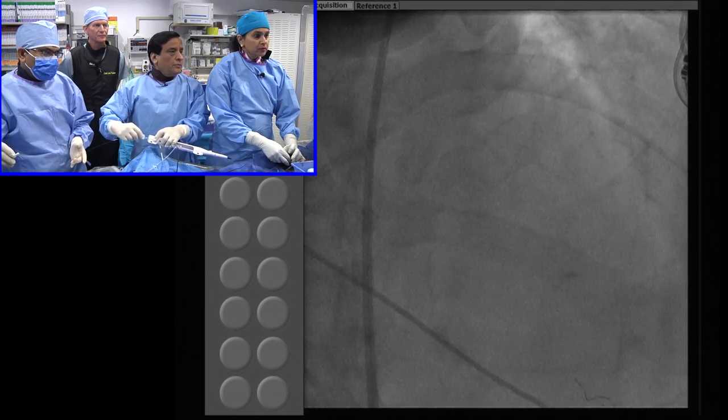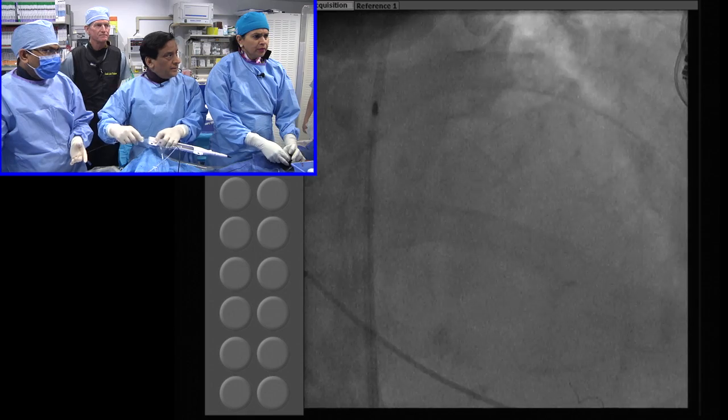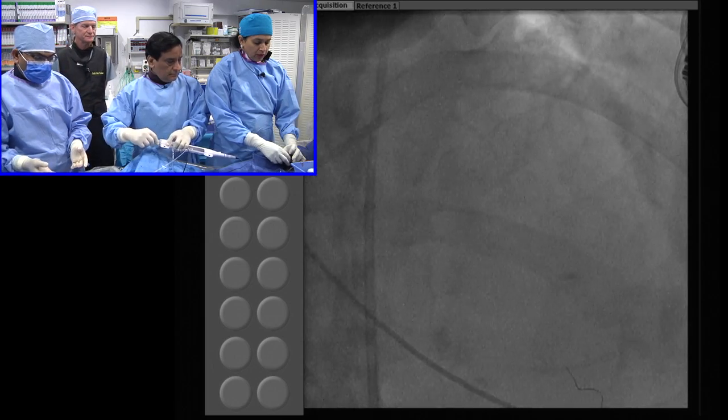Now, AK, do you feel we need to go bigger, or because you had a lot of resistance in burring this? No, I think we'll be fine. We just dilate it and then do the OCT. Perfect. Then we wire the side branch.